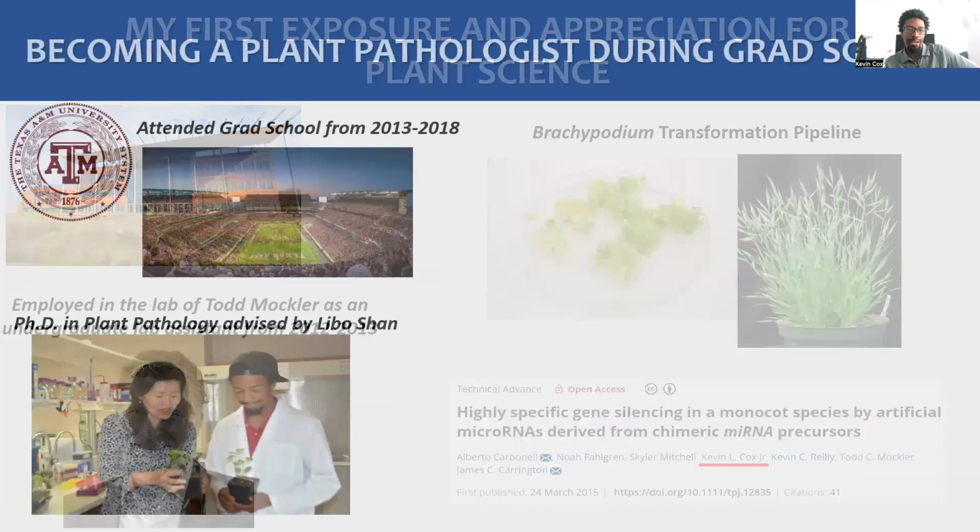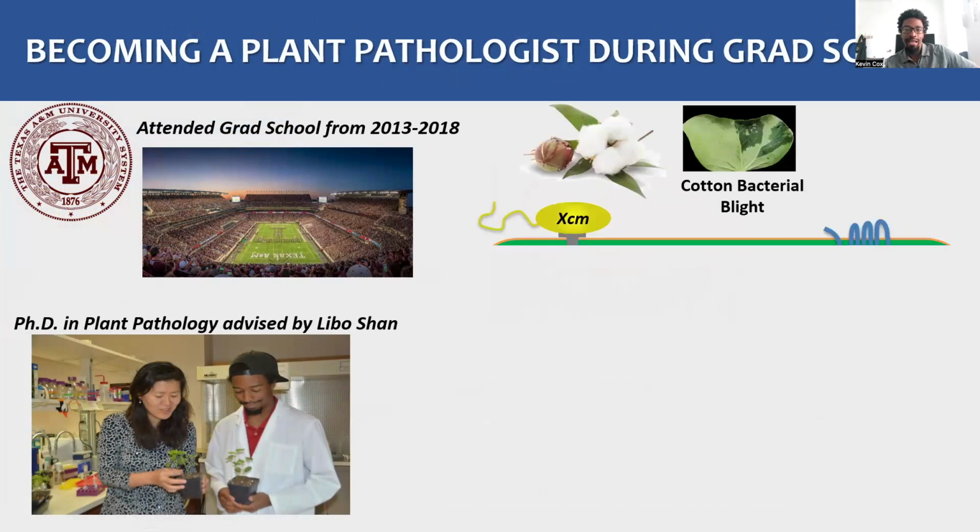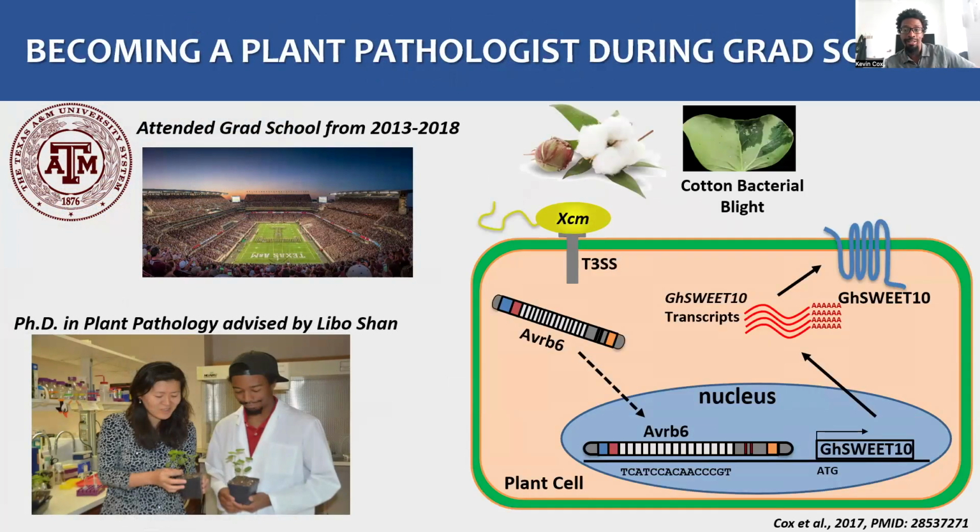I went to grad school at Texas A&M, advised by Libo Shan, studying plant-microbe interactions. I studied a bacterial disease on cotton and the molecular mechanisms that cause this disease. My project involved looking at a sugar transporter called SWEET10 and identifying it as a direct target that causes this bacterial blight disease. It was really cool because I was one of the first to identify this molecular mechanism, and that helped fuel my passion to go into basic science and study molecular mechanisms and how plants respond to pathogens or stress at a transcriptomic level.